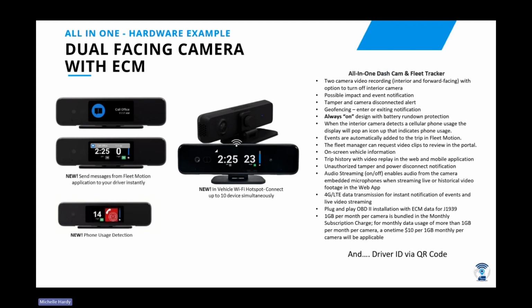The other thing is they have ECM. So this saves in having to buy a fleet tracker because now you're going to be able to talk to the ECM of the vehicle and see if there's any DTC codes. This does do heavy duty and light duty. So the other nice thing about these type of cameras is when you're connected to that ECM, you get that always on. And what I mean by always on, the camera never technically turns off. It only turns off when it detects the battery has gotten to a certain threshold, and we can configure that. Our default is 11.9 volts. If the vehicle hits 11.9 volts, the camera then turns itself off. That is called rundown protection.